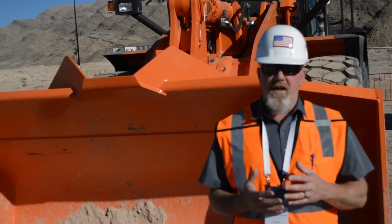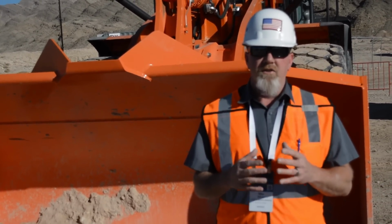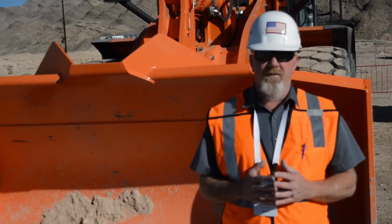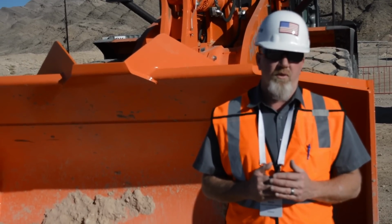On Owner Site, if they have multiple machines, they can include all of them on one page, whether it's 3, 4, 5, 10 machines, however many they have. They can see all the data they're looking for on one page.